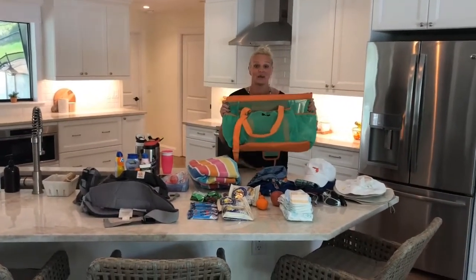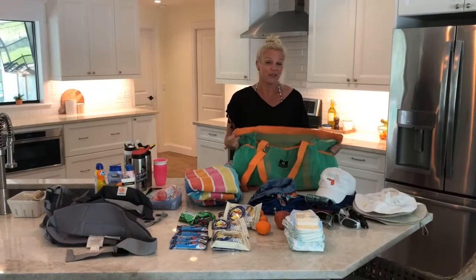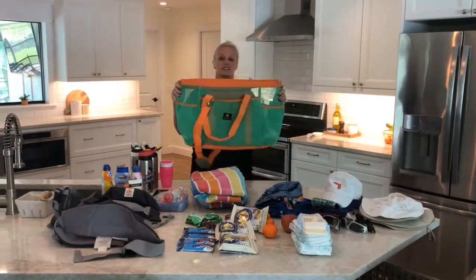I am dying to tell you guys about this beach bag. I have literally been looking for a beach bag of this size for what seems like forever, almost to the point I told Chad that we were going to make one, because I could not find anything like it. Look at the size of this, you guys.